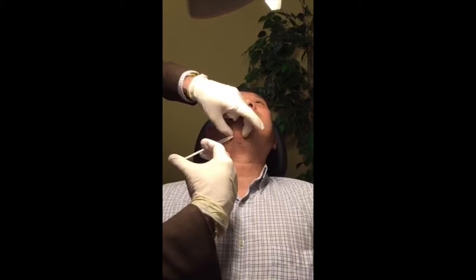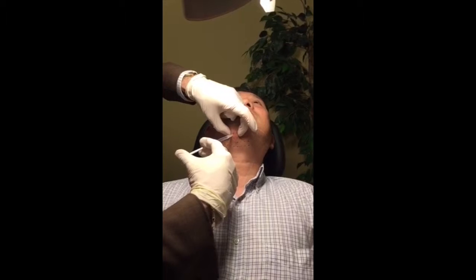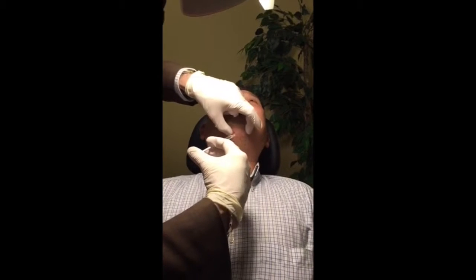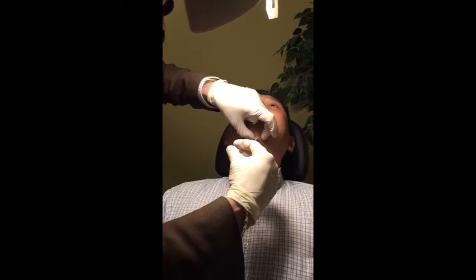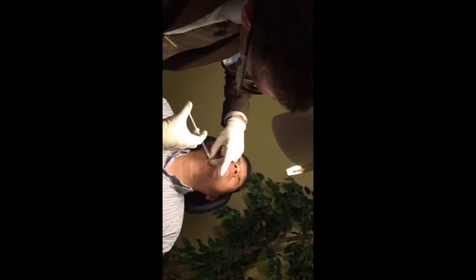And how are you doing there? Didn't even feel it. So with anesthesia, he doesn't feel anything. And that's number 1. This is number 2. And then we just go along here. And you'll find it's actually a pretty quick treatment too. Okay, that's our first one. Thank you. And here's our second row.